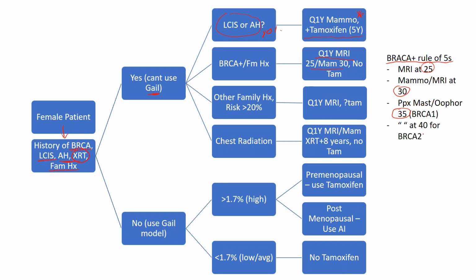Oh, rule of fives. And then in addition to that, they may not fall into these buckets, right? These BRCA families, like Cowden's, Li-Fraumeni, all that stuff. They might fall into the bucket where they have a cumulative lifetime risk of breast cancer of 20%. So this is not a 5-year risk, this is a lifetime risk. And these patients, since they're super high risk of developing breast cancer, also need an MRI. It's unclear if they benefit from tamoxifen, though.